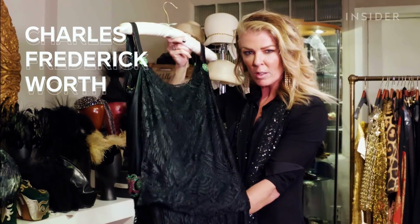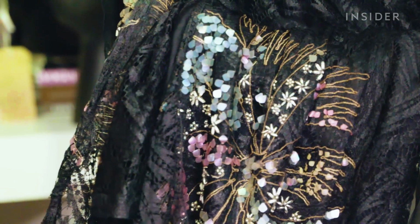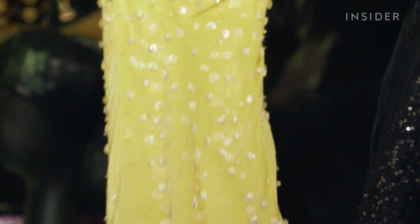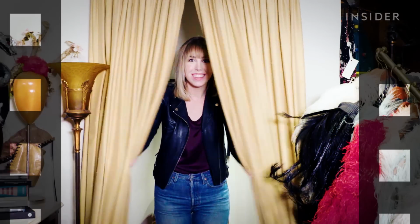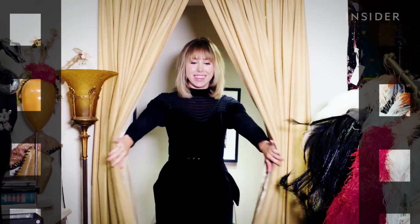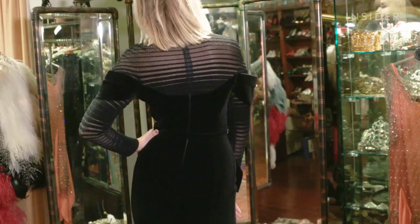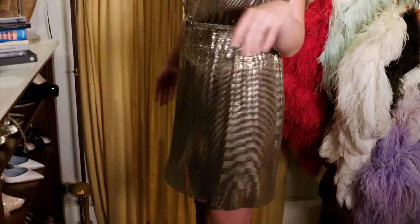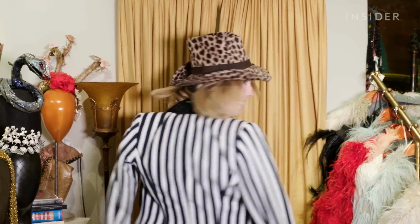Charles Frederik Worth, the father of couture, evening dress with spangled paillettes. Gianni Versace, 1995, all silk, embroidered evening gown, just timeless. Shannon was kind enough to give me the real VIP experience and let me try on some of these exclusive pieces, including this Mugler dress, this Versace dress, and this Yves Saint Laurent jacket.